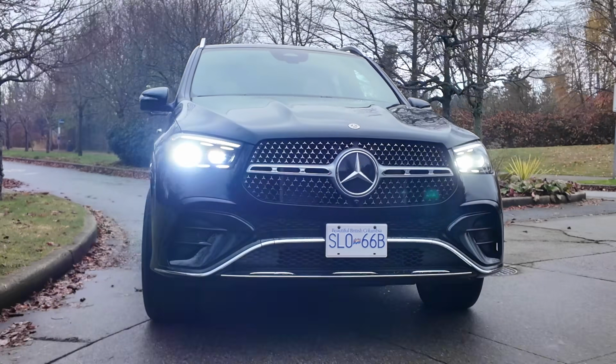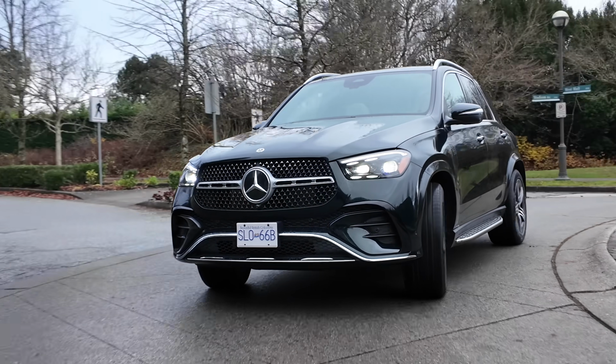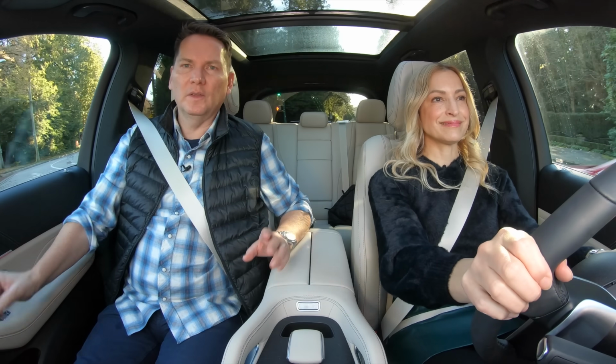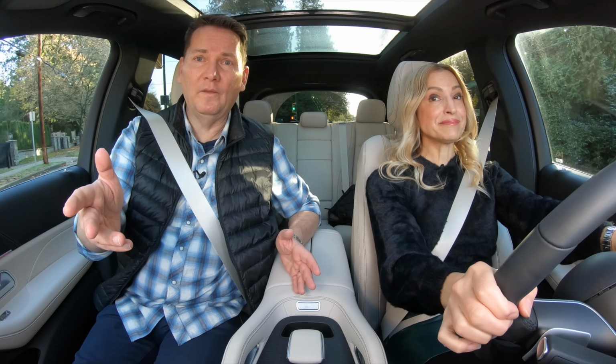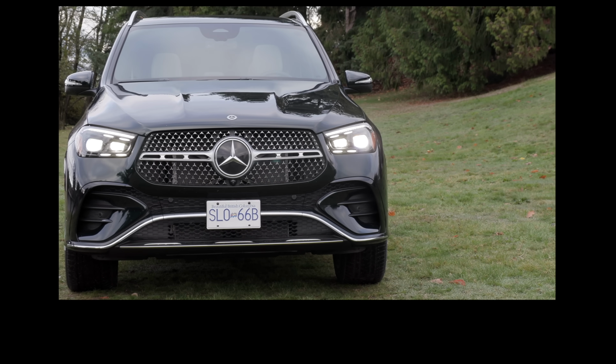Premium fuel is required, and with a full tank of fuel and a full charge, you get 663 kilometers or 412 miles of range. So this is a Turbo 4, and that's one of our questions coming up as our hot topic, so stick around for that. Right now, what do you get with this GLE?